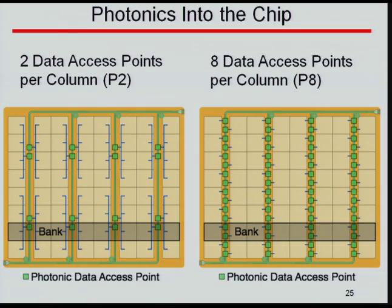Now keep in mind, as you're replicating the access point, the number of photonic devices grows, the number of transceiver circuits grows, and the tuning power grows, and you increase the optical losses. So it puts a bigger strain on the quality of the photonic technology. So we wanted to see where the trade-off is.